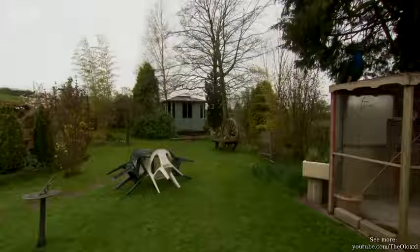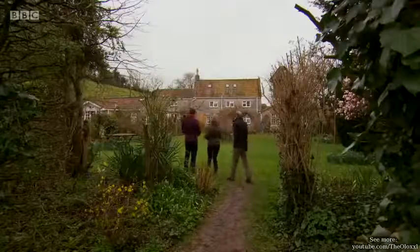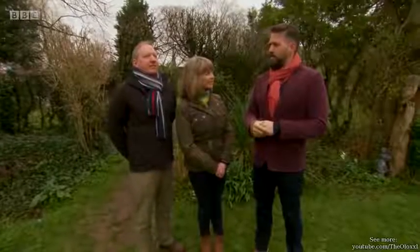Also hidden within the landscape gardens here is a summer house with a hot tub. I appreciate there's a lot to take in. I'll give you a chance to revisit all the bits and bobs inside so you can make sense of them. But what do you think the price is?